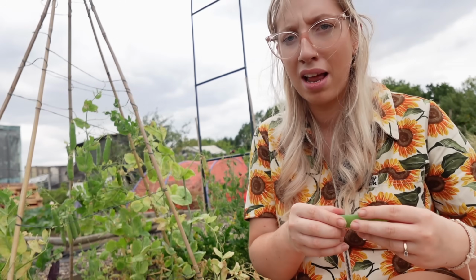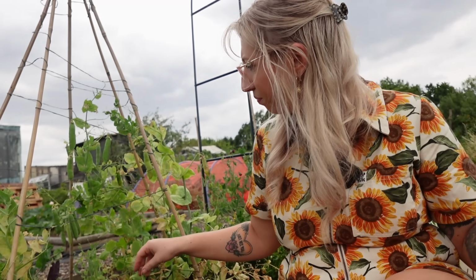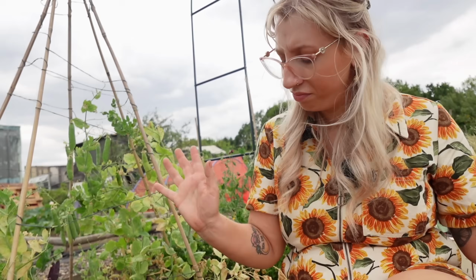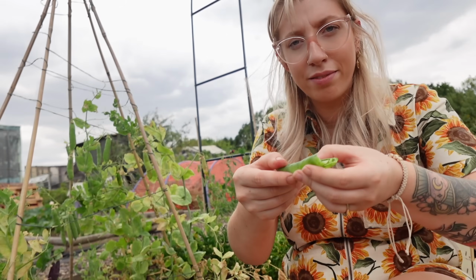I don't think I'll replant more peas. I don't think I've got time in the season anyway. But I'll take what I can. We'll salvage what we can. These looked great, but tasted horrible and bitter, so I don't know if that's the variety or what, or if they're too late, but these taste fine.